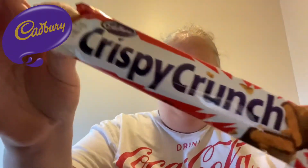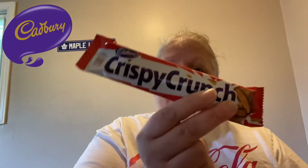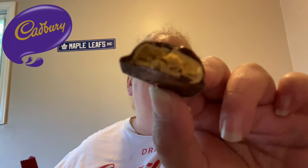And last, but certainly not least, Crispy Crunch. Guys, if you can get your hands on this, this is one of my favorite chocolate bars ever. Out of the three, this one has to be my favorite. I think it's chocolate and toffee. It's like peanut butter and toffee, I guess. So the inside there. Yeah, this sounds great. It's peanut butter and toffee. This is one of the best Canadian chocolate bars ever.